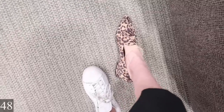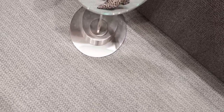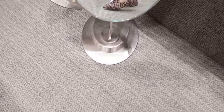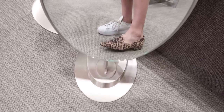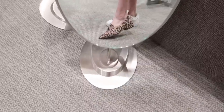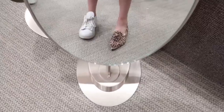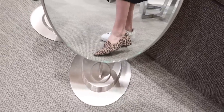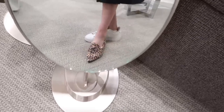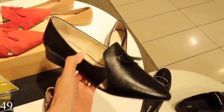A similar shoe as the sliders that I previously showed you. They're comfortable. These ones are size 7. I feel that they run a little bit small. If you're going to wear them with socks, that's okay, but if you're going to wear them without socks, size down at least half a size. These are cute.